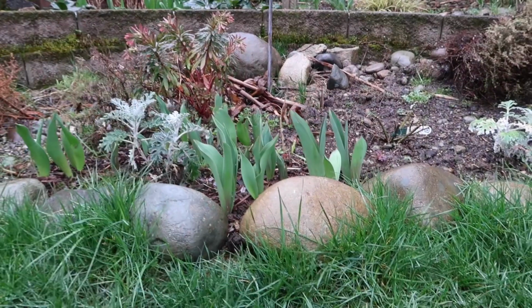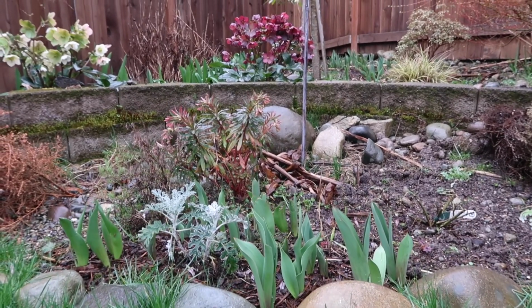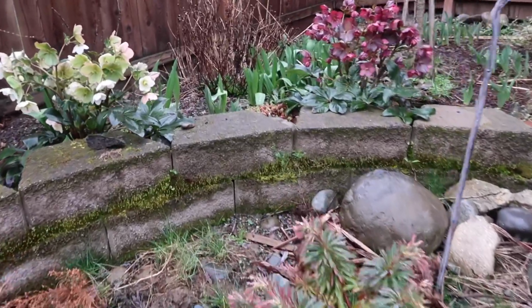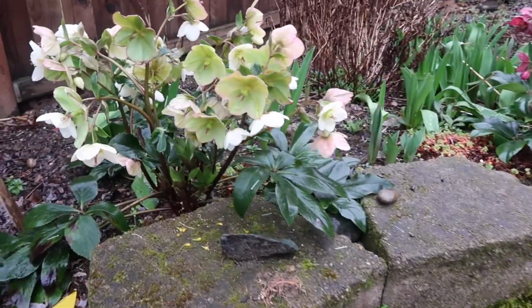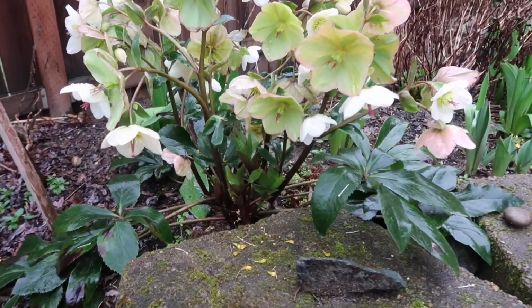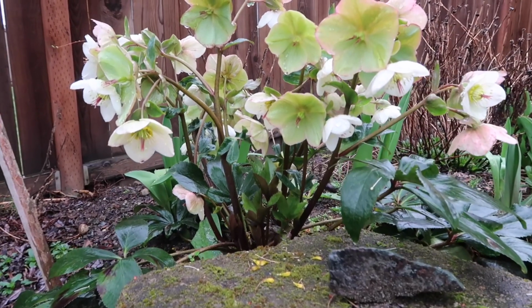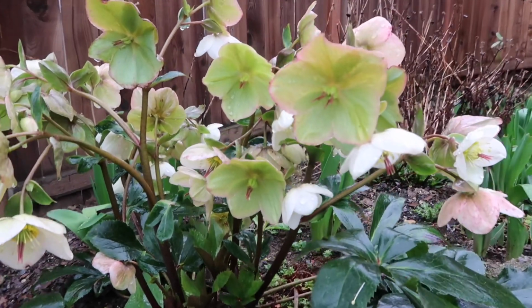So in this corner here, I wanted to add some color, especially in the winter. This area gets lots of sun in the winter, but it's quite shady in the summer when all of the trees leaf out. So as I was looking for suitable plants to grow in this area, I came across these guys, Ice N' Roses Lenten Rose, also called Helleborus Ice N' Roses.